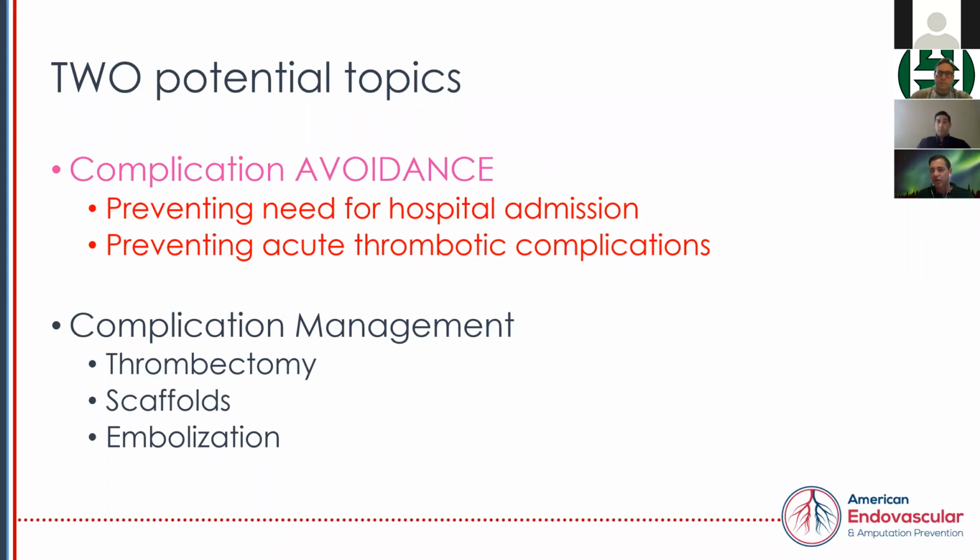And I can tell you in our most recent facility in Clifton, for instance, and we now have two, we've done about 450 lower extremity arterial interventions. We've had 2 patients who have gone to the hospital, and that's basically just been for observation. One we were worried about flow downstream, one a groin complication. So clearly, we focus very much on preventing this need to send patients to an acute care facility. The other is preventing acute thrombotic complications that would bring patients back in the very, very short term after we've done complex interventions on smaller blood vessels.